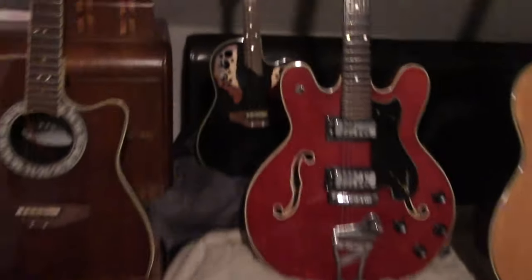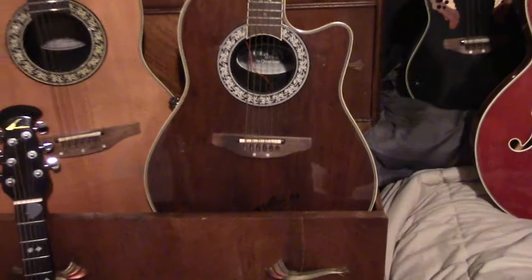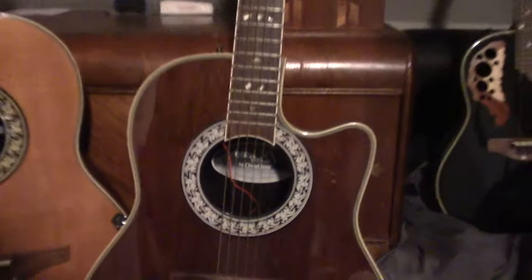I just strummed this mandolin. I hadn't played this mandolin in ages. It's in tune. You know, things like that. It's just really cool. This is an Ovation Ultra, the one signed by Willie Nelson there.